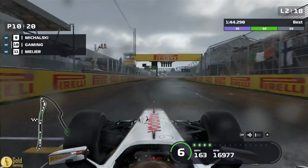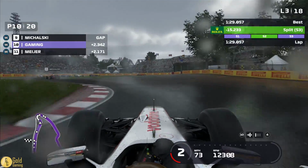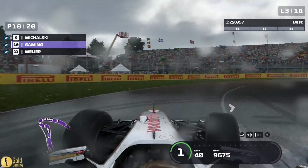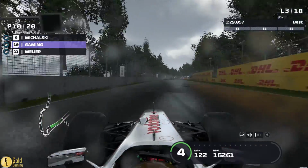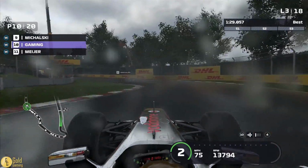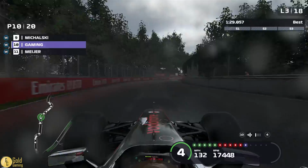On lap 22 under the safety car, Sebastian Vettel said that turn 9 through 13 was, quote, undrivable. Alguersuari ran wide off the track under safety car speeds. On lap 23, Vettel said on the radio it was too dangerous to restart the race. On lap 25, the race was red flagged. The race would be suspended for over 2 hours waiting for the rain to get better.